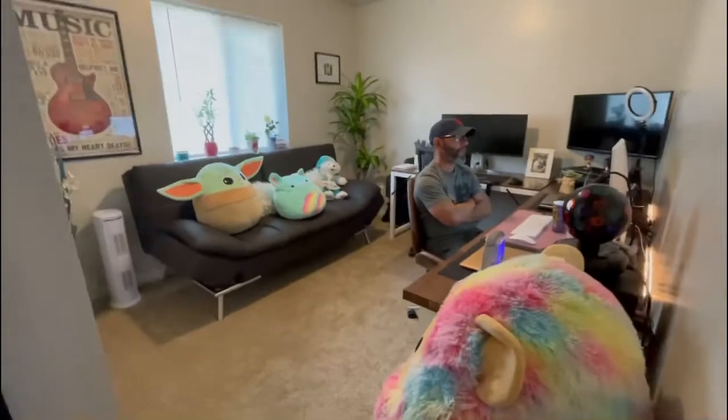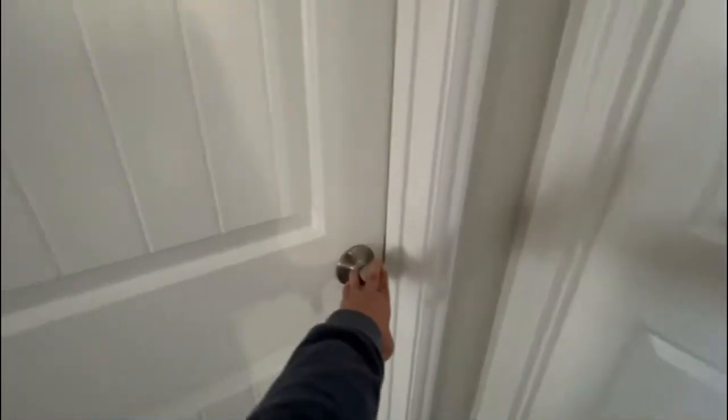So that's our computer room. And we'll go to the outside later, okay?